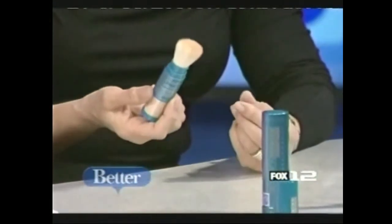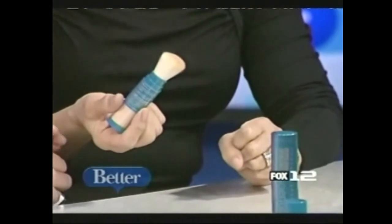This first product is going to blow your mind. It is dynamite. Tell us about this, Pat. This is really science and cosmetics coming together. It's called Color Science. It looks like a makeup brush, but what actually comes out of the tube is a mineral powder that promises to protect you from UV rays.